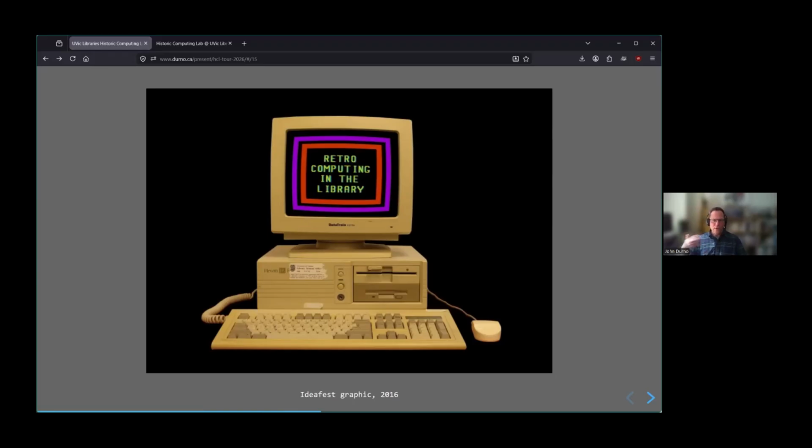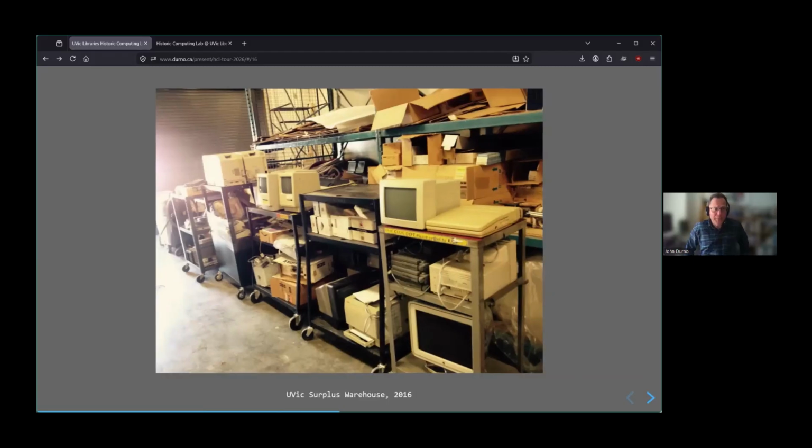How does emulation change something? How is it the same? How is it different? Anyway, word got out around campus that there's this guy in the library who's interested in old computing hardware, and I got a call from our surplus coordinator a few weeks later saying, well, if you like old computers, we've got a whole bunch in our surplus warehouse that I've just kind of been sitting on.